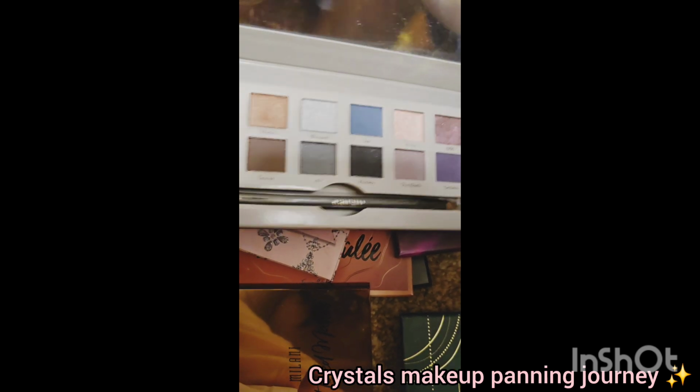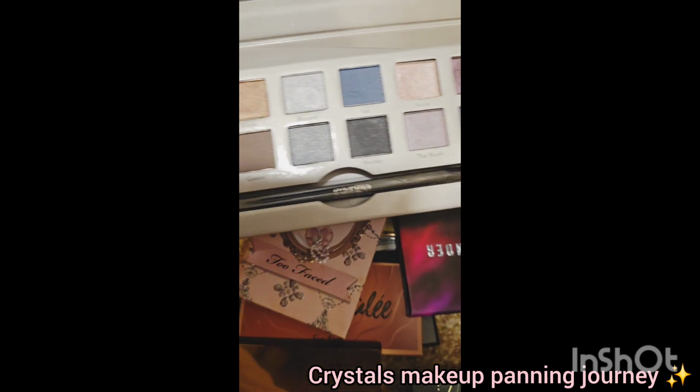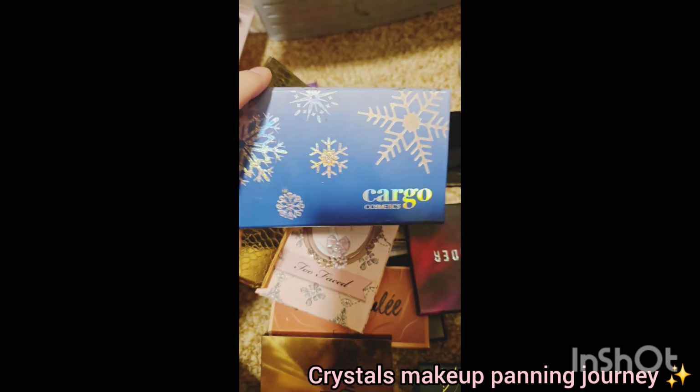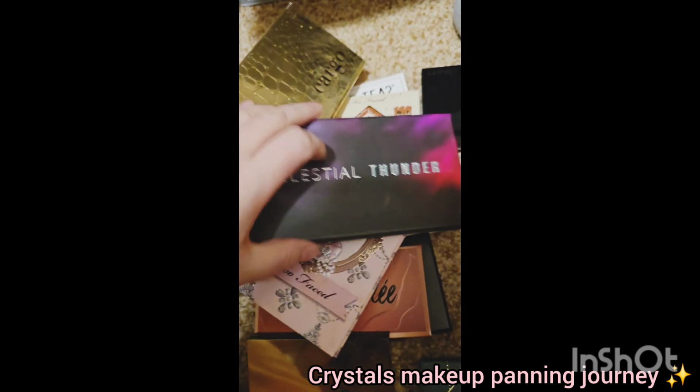This is, again, from Cargo Cosmetics, which they're not even around anymore. But it is really good quality. I like it. It's very light. It's not a hard eyeshadow to work with. I do like it. This one here, again, I got from BoxyCharm.